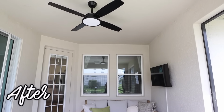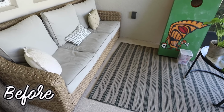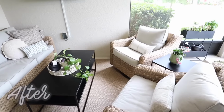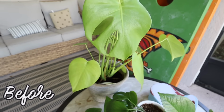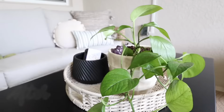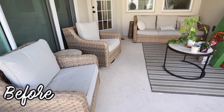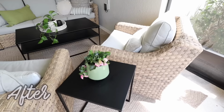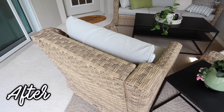This space is so much more functional for our family. The fan is going to make it a lot more comfortable to sit out there in the summer months, and having the TV out there is so great for entertaining, which is just something we love to do. We can now entertain indoors and outdoors just by adding that TV, and we can spend more time out here together as a family, working out, getting some fresh air, watching a movie, whatever it may be.